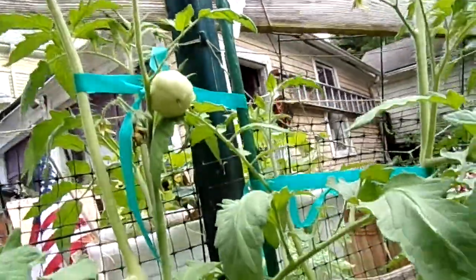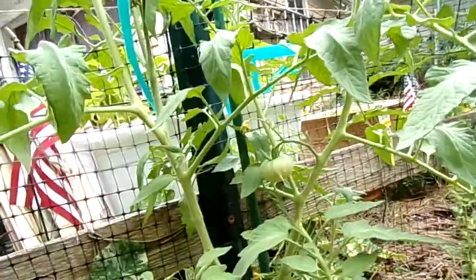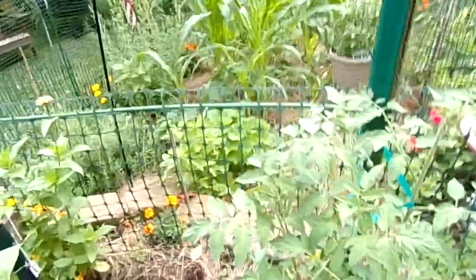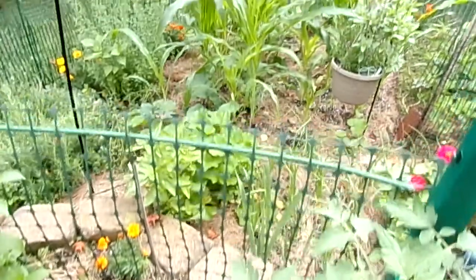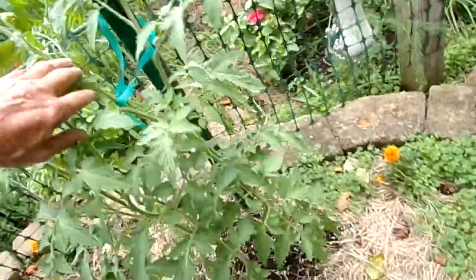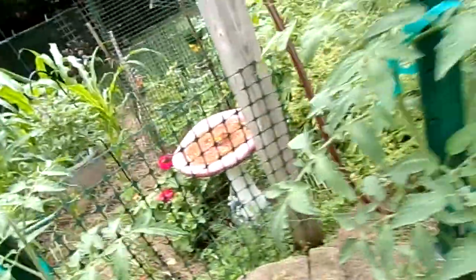This is another German Johnson. I've got more of those than I realized. An heirloom variety. Doing quite well. Get rid of these stupid shoes. This is a 4th of July. No, this is not. Well, I guess it is. It says it's 4th of July slicer tomato, but I think that was from last year. I think this is actually one of the heirloom varieties that I started from seed.